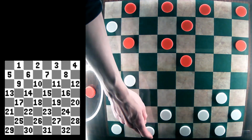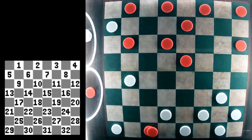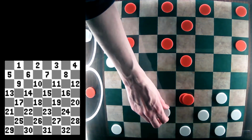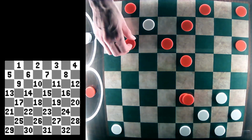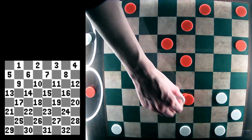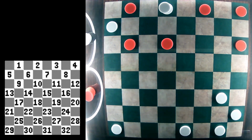White wins by going 30-25, pitching the piece and allowing red to get a king. White then goes 17-13, and the red king is going to jump the piece on 26. White is going to jump the piece on 9 to break the king row, and I'm sure all of you can now see the ensuing triple jump by white, getting the king a piece ahead, and will win the game.